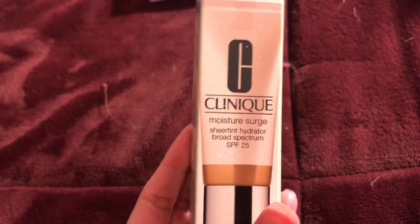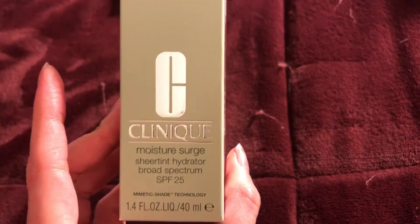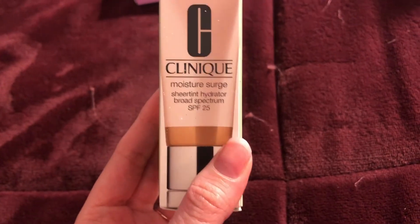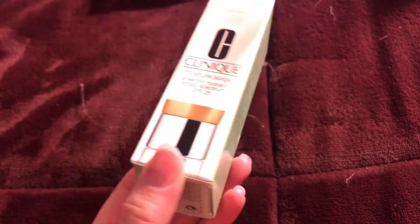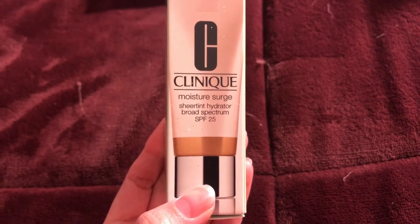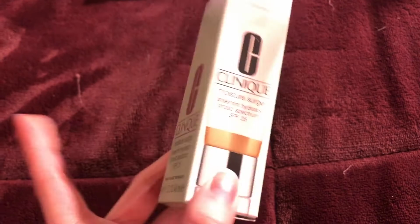So other things that I got was this Clinique Moisture Surge SPF 25 with color, which is really nice because it has a little bit of tint to help cover any small blemishes, but it is also moisturizing and it has sunblock. So when I'm going out and I don't want to do any type of makeup, I just put this on and it will protect me.